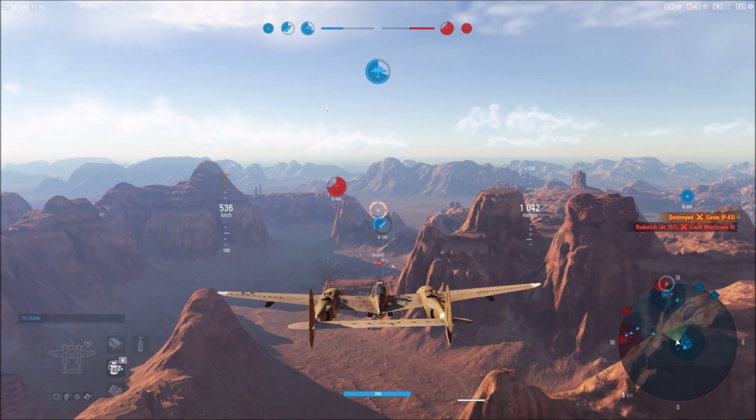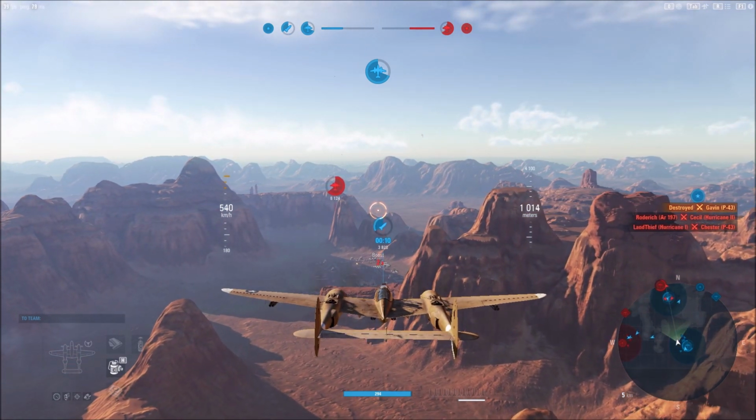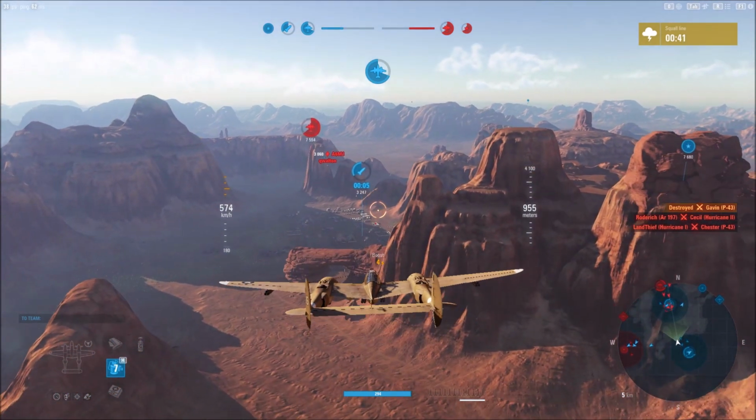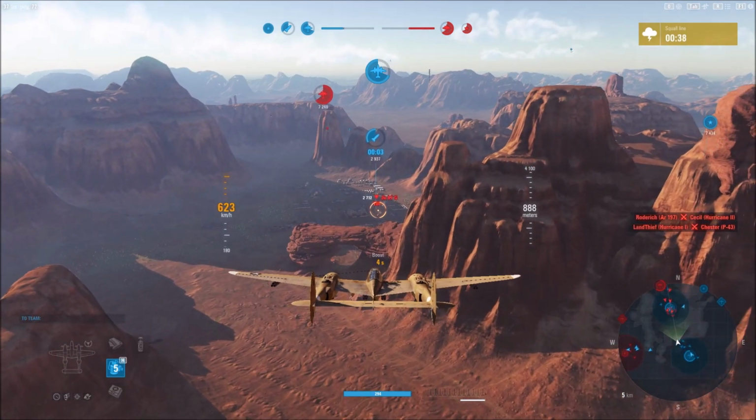And let's see if we can't find our buddy Dave. A line of thunderstorms is approaching. We'll soon be unable to provide support. Do you copy? Over.